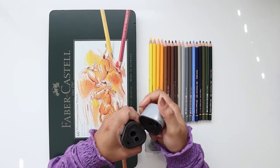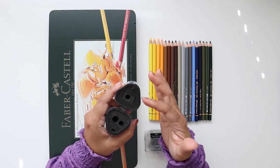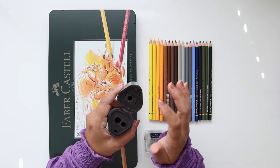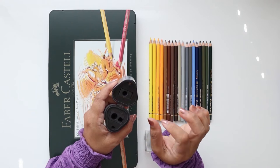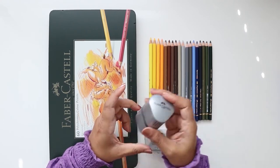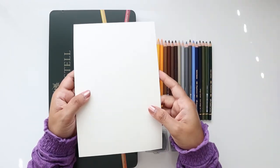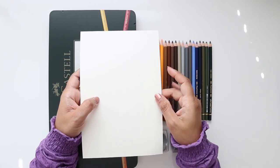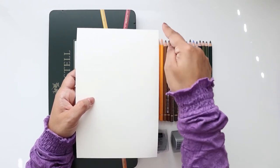I love these sharpeners because they have three different diameters of sharpening. This one is specifically for the Colour Grip pencils, which are triangular shaped, and these are universal. So I love having these handy, and of course I need a surface to actually do the drawing on, and I have a mixed media paper. This is pretty thick, and this is cut to 6 inches by 9 inches.